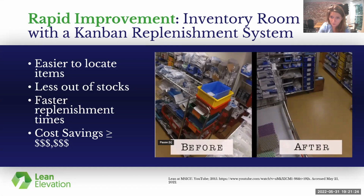So here's an example of one of those rapid improvement projects. It's in an inventory room. They did both a 5S and Kanban replacement. So it's really cool. They have these bins. You can even see behind in this one, there's actually a bin behind that. As soon as the first bin is empty, they'll just put it up on the top where someone can find it and just push the next one through.